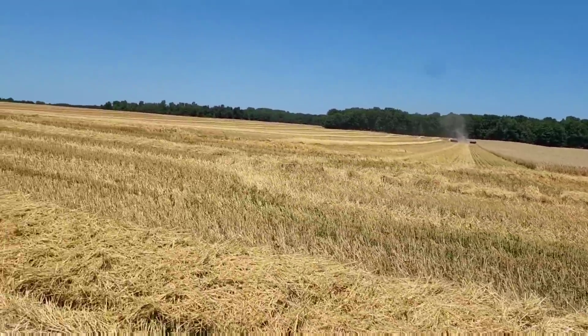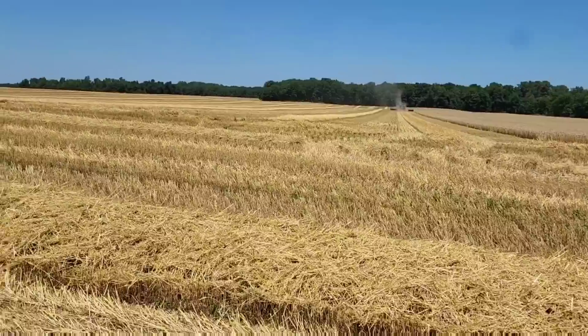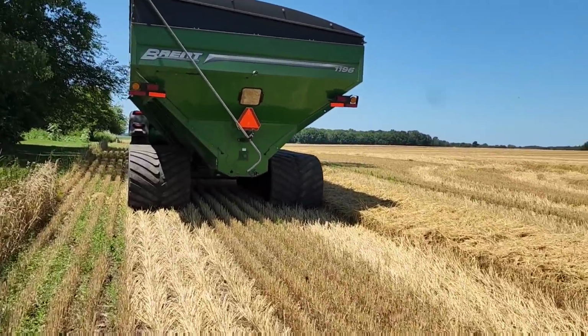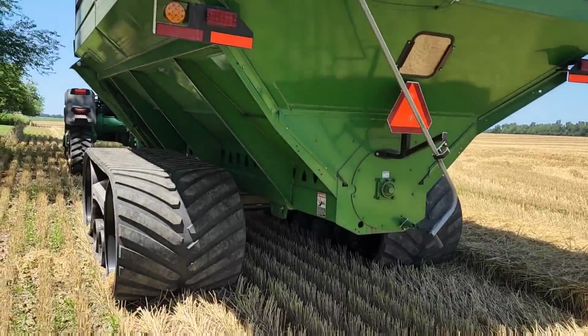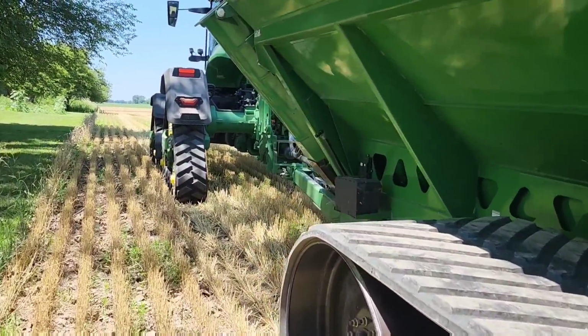Dad's been out here for a little while, combining behind the building site here and in front of the woods where we got a little bit shorter rows. Looks like he can probably make rounds, so just been dumping it into the cart. We've got some long rows over there yet that he can't make rounds in, so we'll have to run the cart and dump on the go. That's the plan anyway.